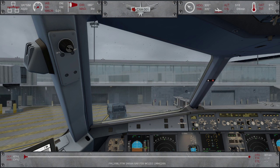What are you showing as weather for Philadelphia? I show winds 190 at 4. Okay, for some reason Active Sky is showing 092 magnetic at 9 knots. Any chance of getting a 09 left? Canadian Express 1, do you show something different? Yeah, we're showing 080 true at 9 knots with Active Sky. That is strange. I've never had that happen before. Let me check something.